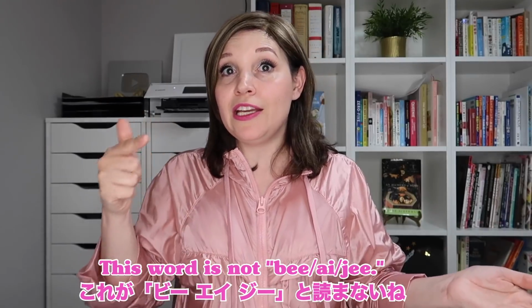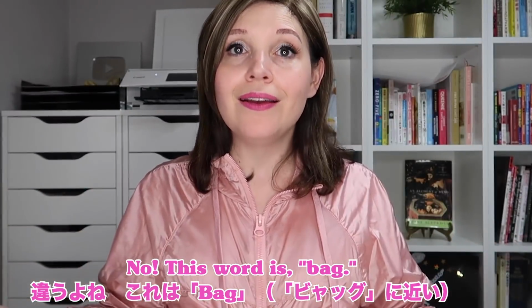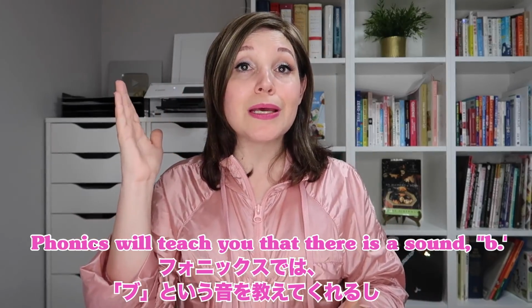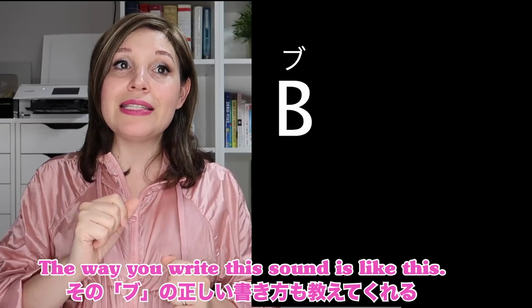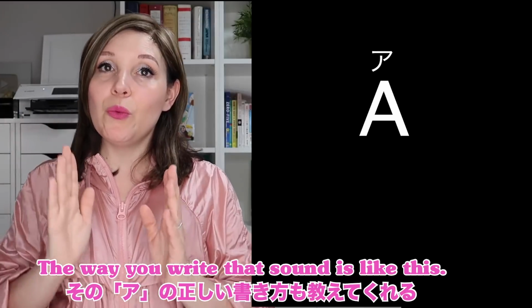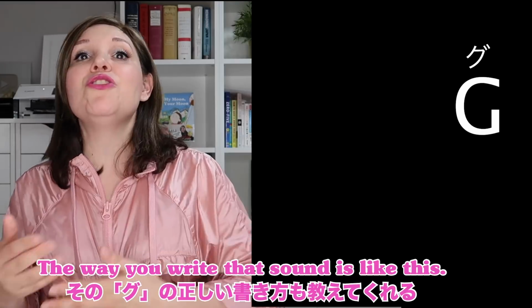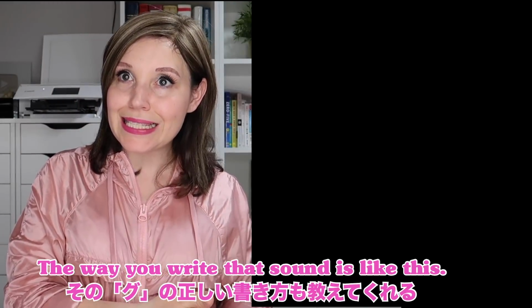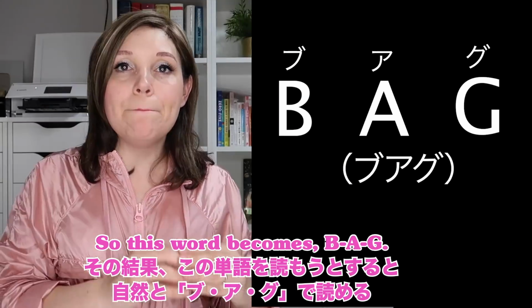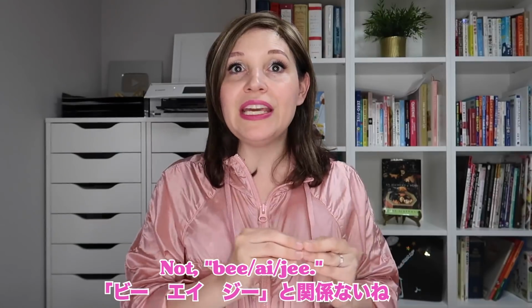This word is not B-A-G. No, this word is bag. That's what phonics teaches you. Phonics will teach you that there is a sound, B. The way you write this sound is like this. There is a sound, A. The way you write that sound is like this. There is a sound, G. The way you write that sound is like this. So this word becomes B-A-G, bag, not B-A-G.